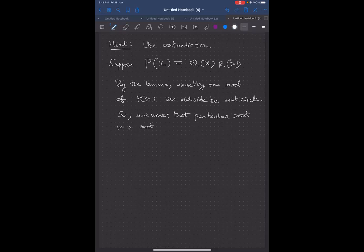In that case, we get mod of Q0 less than 1, right? That's what I was trying to arrive at. So if that is the root of R(x), then all the roots of Q(x) lie inside the unit circle. Right? So what do you get? Mod of Q0 is less than 1. But can it be?